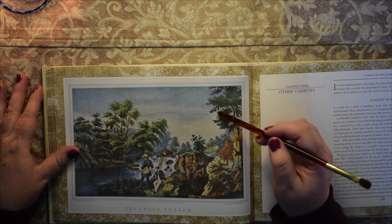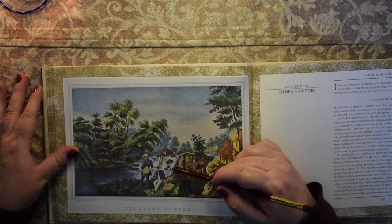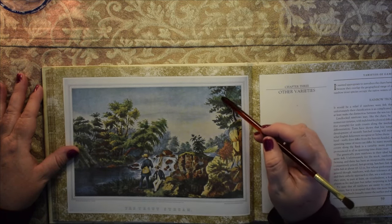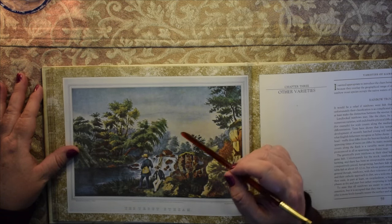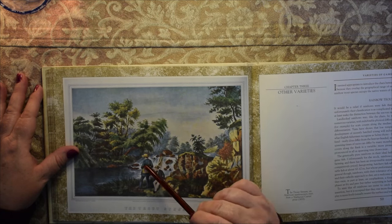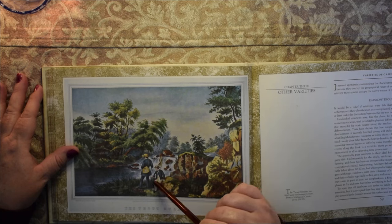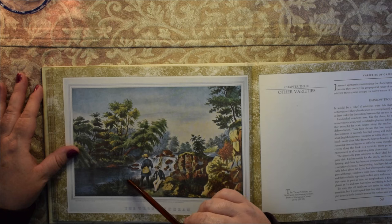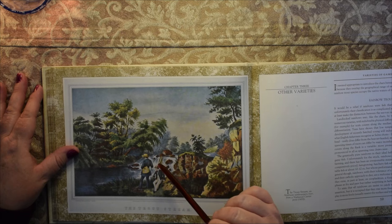And then we have kind of a rocky area here, some outcroppings and some trees on the banks and on the outcroppings. And then we have two gentlemen in their blue coats, and one is wearing blue trousers, the other is wearing white trousers. And then some green grass while they're fishing. This one has a creel on their back.